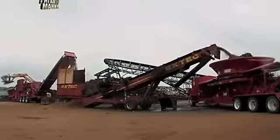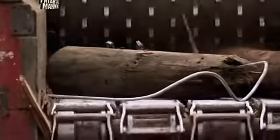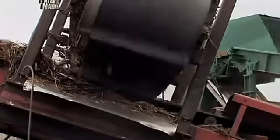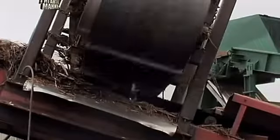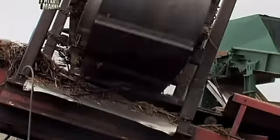But before the tub grinder can get to work, the steel and spikes left by the wood hog have to be removed, or they could destroy the tub grinder. You could lose a tip, bust a holder up. The solution? A big magnet. As the smaller chunks make their way out of the wood hog, the tub grinder scans the conveyor with an electromagnet. Any chunks of wood that contain embedded steel are snatched away. The more metal you run through it, the more breakdowns you're going to have.